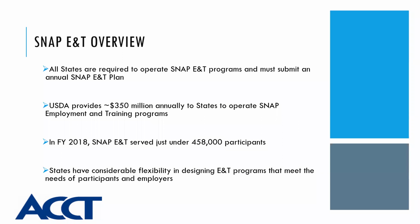The USDA Food and Nutrition Service provides a lot of financial support for this program. There's about $104 million in 100% funds, and the remaining of the $350 million you see here is the 50-50 reimbursement funds. In 2018, SNAP ENT served about 458,000 participants, but there's a lot of potential for serving more, with about 35-40 million people participating in the SNAP program. There's definitely a lot of potential for others to be served by this program, by SNAP ENT.